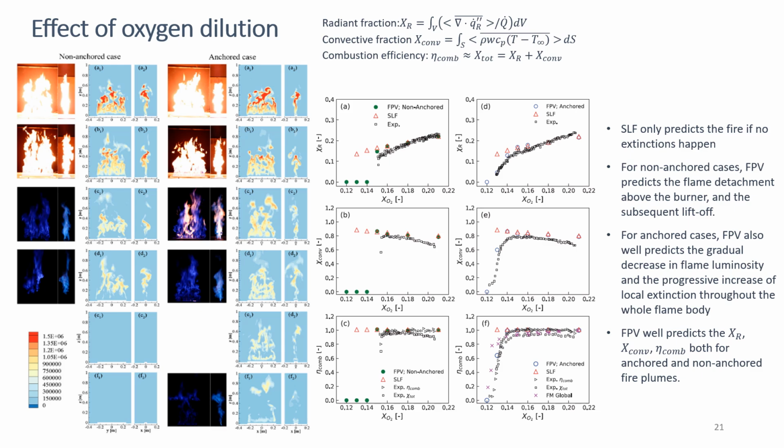And then let's look at the effects of oxygen dilution. Because of decreasing oxygen supply, we see a reduction in flame luminosity in the experiment, and the flame turns blue progressively. In the non-anchored case, the flames detach from the burner at oxygen fraction 15% and then extinguish. In the anchored case, we see the flame extinction occurs at 13%. It also plots the radiant fraction, convective fraction, and combustion efficiency results in the right side figure.